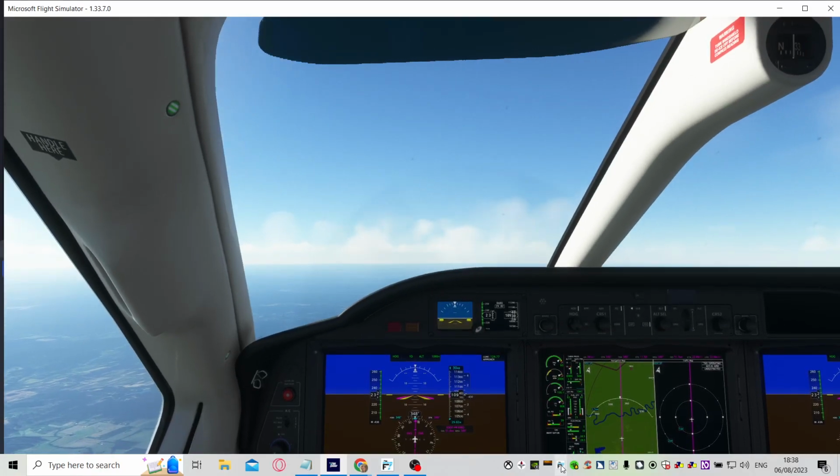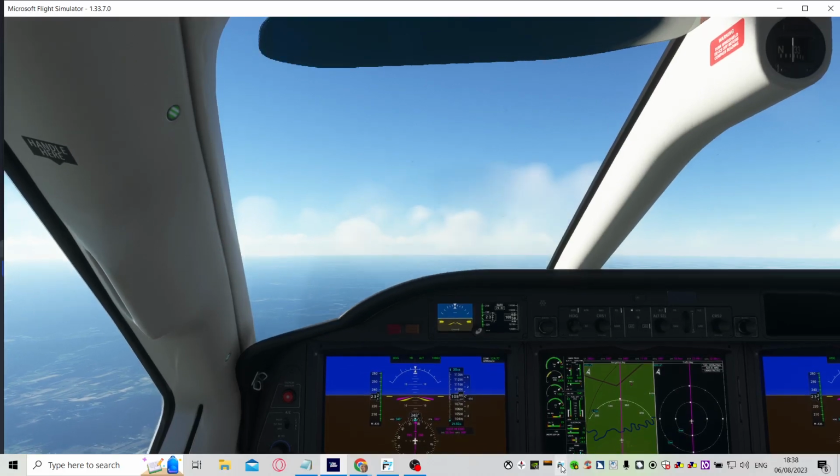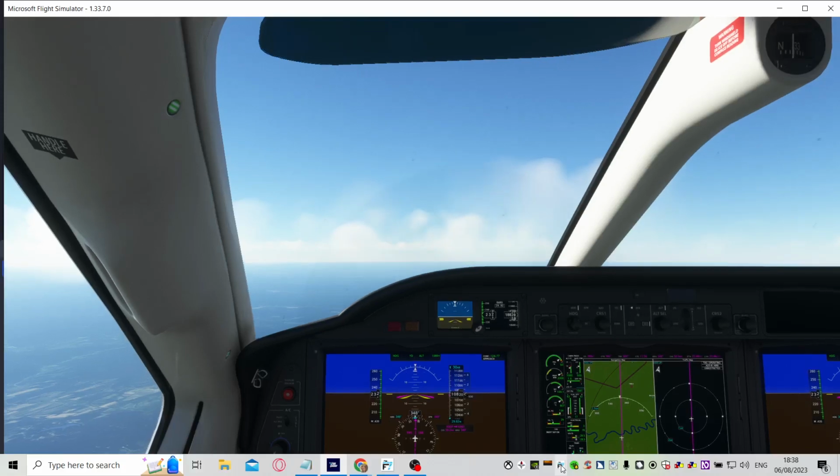231 knots indicated. 280 knots true. 260 knots ground speed. That's 260 knots on the ground. So 260, imagine that. That's how fast we're going. This thing is fast, man. This little, I forget even what plane this is. I'll tell you guys when we're done here once we get landed.